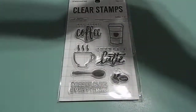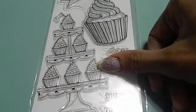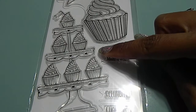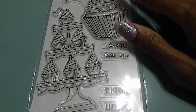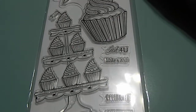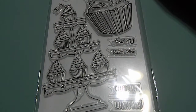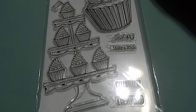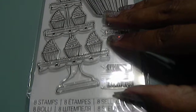And then I found this one. I've been eyeing this one for a while. And I just had to have this one. It's just something about those cupcakes. You know, you can't have a good cup of joe without a cupcake on the side or either a donut. And looking at this stamp set reminds me of my little one. She's always saying cake. So every time I see this one, it's going to be related to cake. And that's what we're going to call this one.